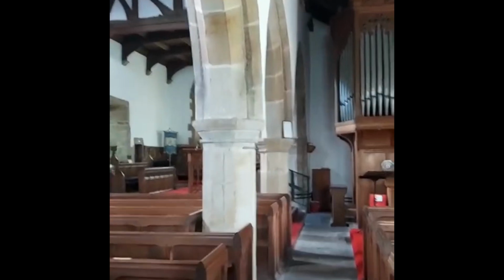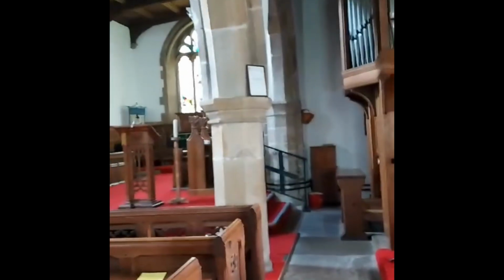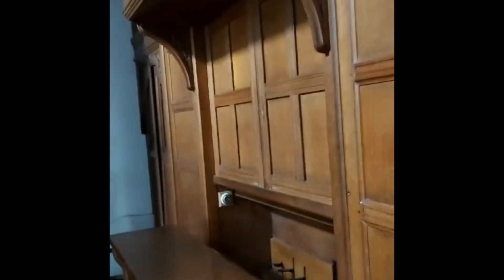And a preaching cross with the original base dating back to the Middle Ages. The current organ was, as you can see, built in 1906, and the stained glass windows were designed by fantastic stained glass people of the times, Shrigley and Hunt. So that's a bit of the history of the church.